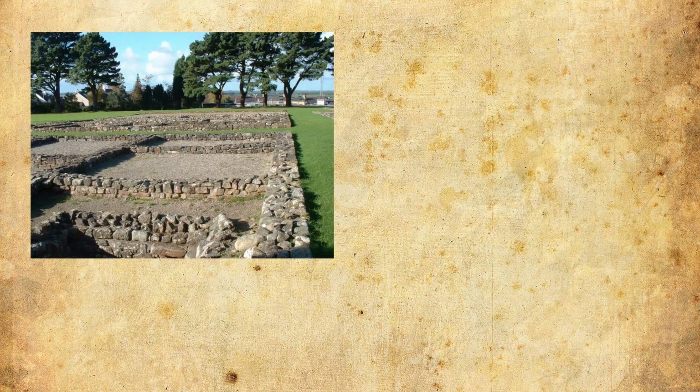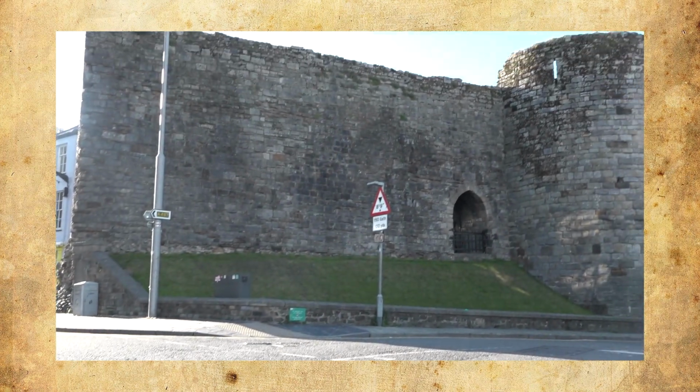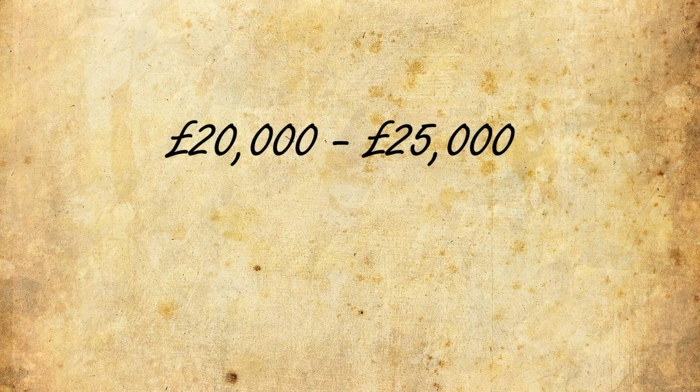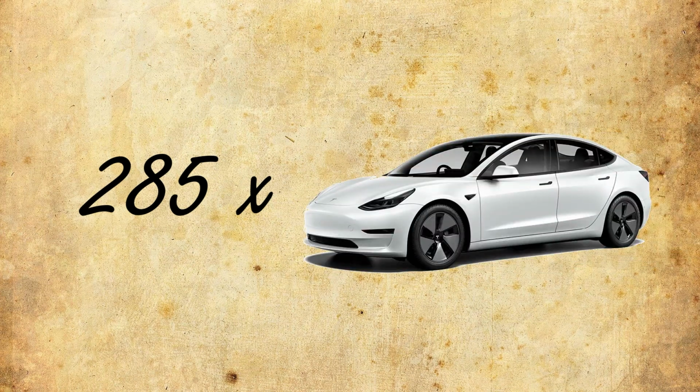The castle has a deliberate link with Caernarfon's Roman past, and the Roman fort of Segontium is nearby. While the castle was under construction, town walls were built around Caernarfon. The work cost between £20,000 and £25,000, which in today's money would very roughly be £20 million, which is enough to buy 285 fully kitted out Model 3 Teslas.